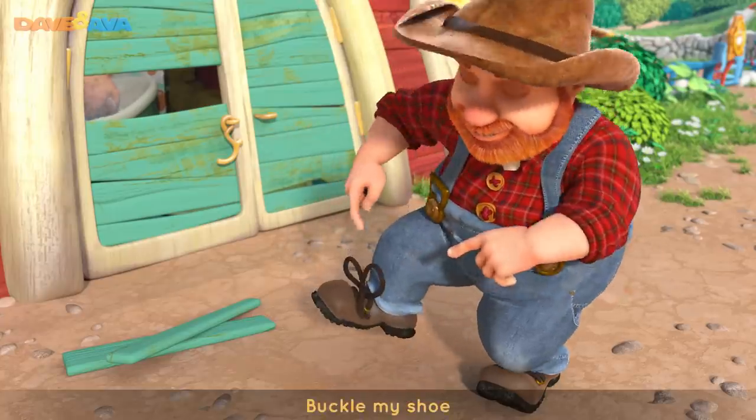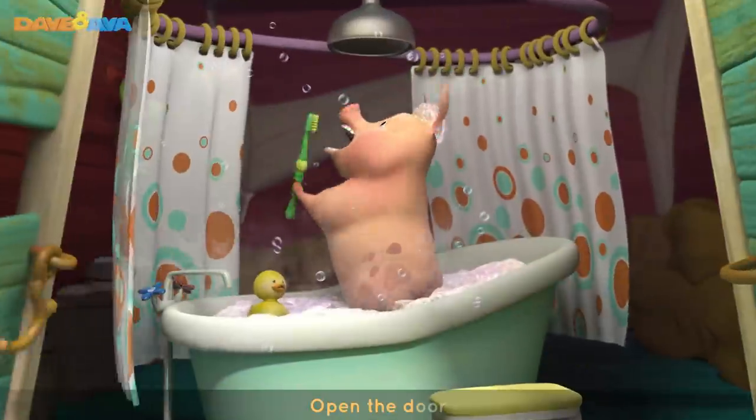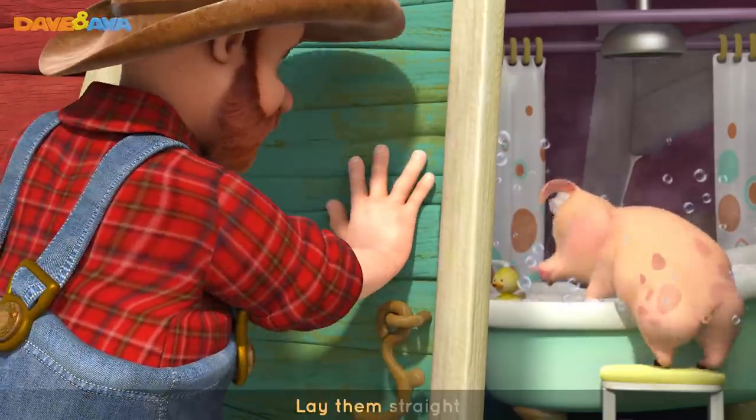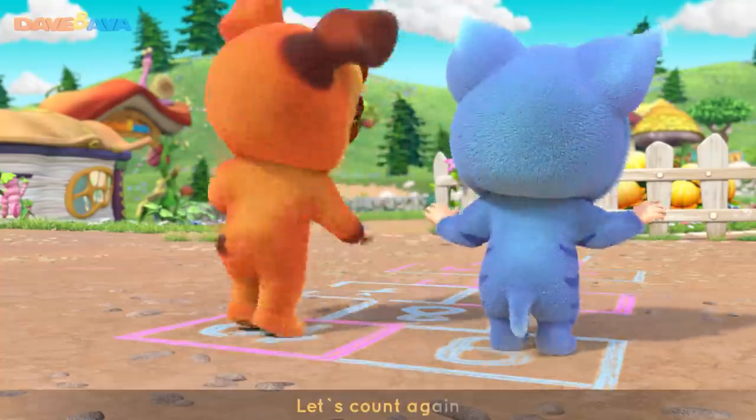1, 2, buckle my shoe. 3, 4, open the door. 5, 6, pick up sticks. 7, 8, lay them straight. 9, 10, let's count again!